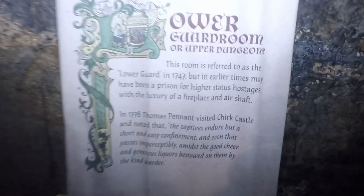At least they had a fire. The ceiling's a bit modern. Low guard room, yeah. There you go, a bit more information.